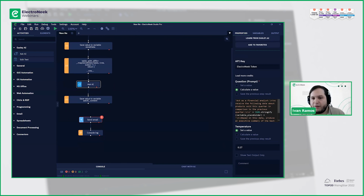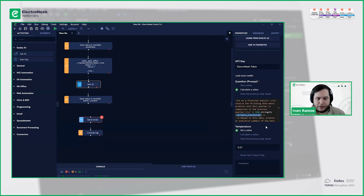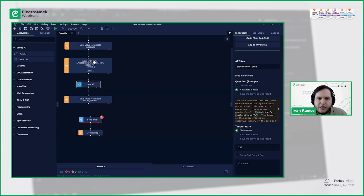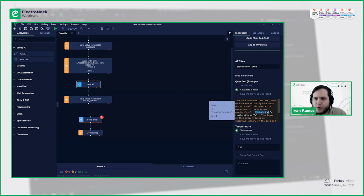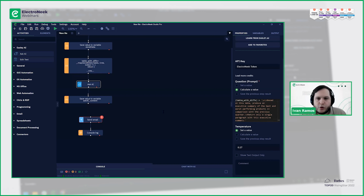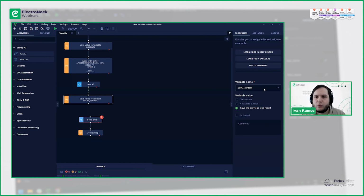The only difference is we have a placeholder for the variable, but we will now replace that with the actual name of the variable that contains the data, which we know is a table with divs. And this small part is just there to turn that into text. So when we talk to the AI, we're not sending any data that we want to understand. It's all text. Perfect. So now we want the answer back from this prompt, and we want to save that into a variable that will be called summary.